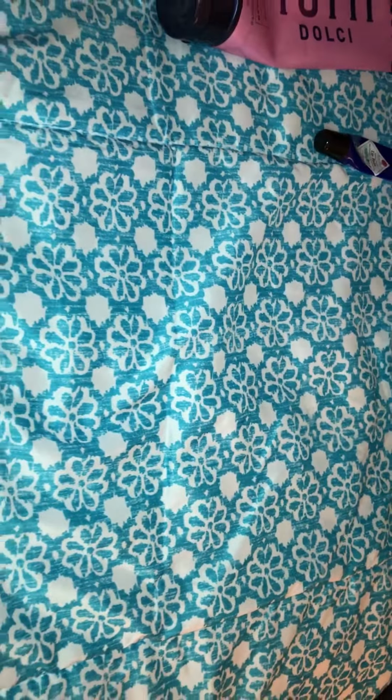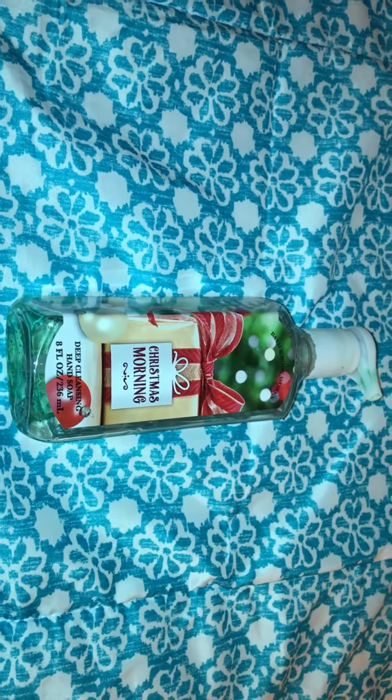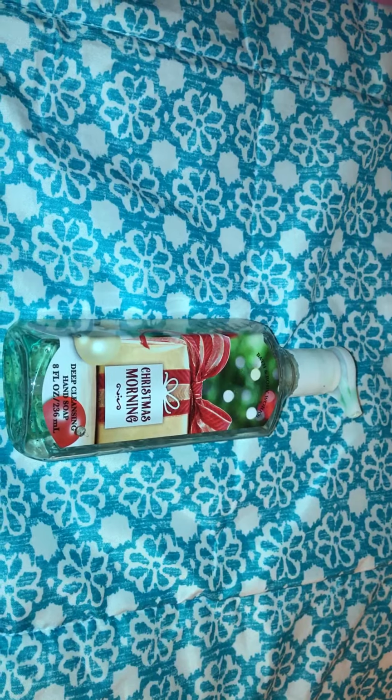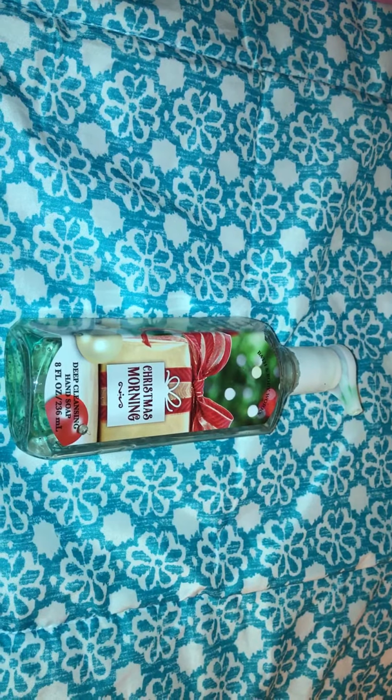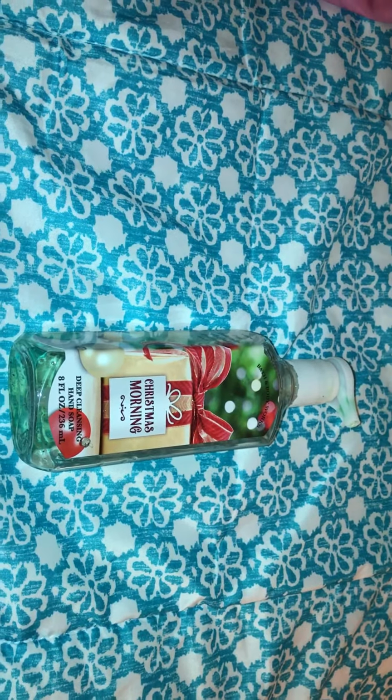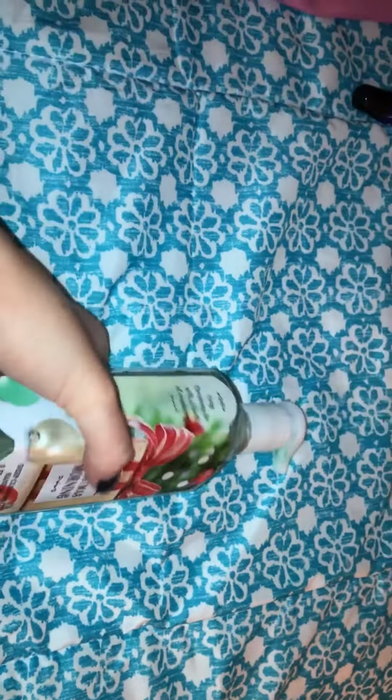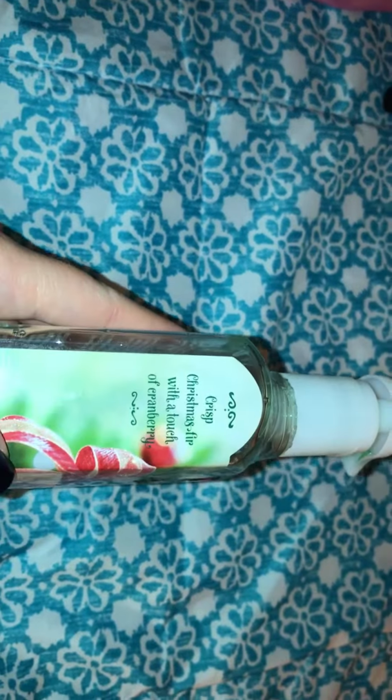Then my last winter soap I just finished just a few minutes ago. This is Christmas Morning. This is a great, fresh and clean scent. I think this is the best soap scent that came out in all of 2016. This is great. This one says it is crisp Christmas fir with a touch of cranberry.